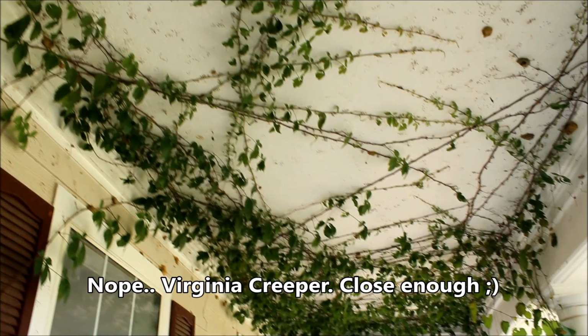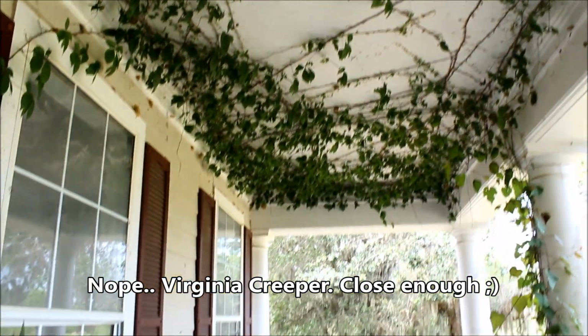Hey guys, all this pretty vine that you see, this is called creeping myrtle, not poison ivy, in case you know your plants.